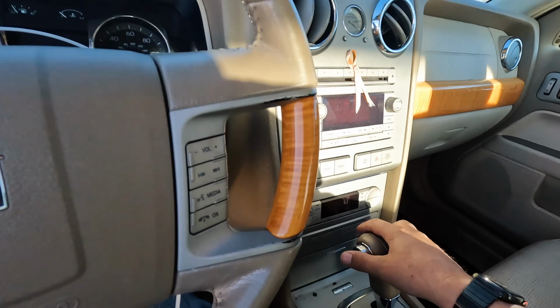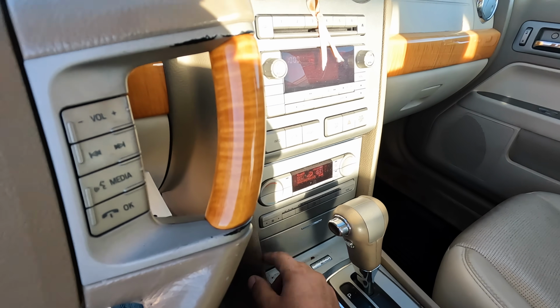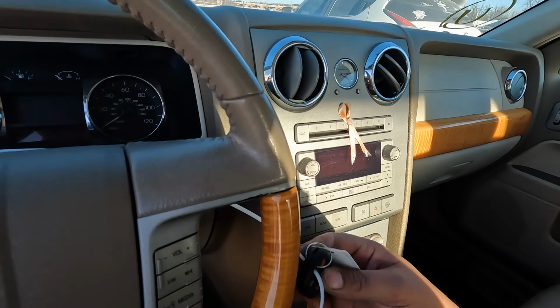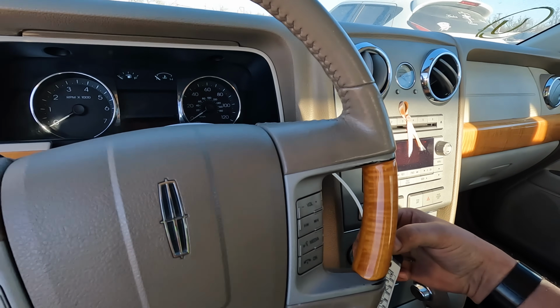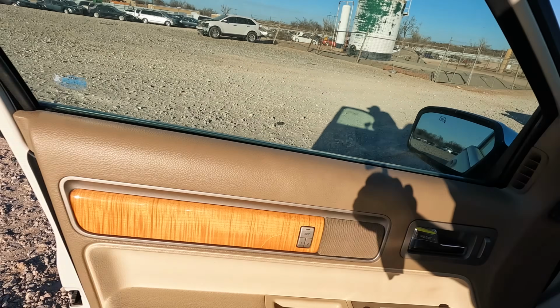She sounds good, guys. Heated and air-conditioned seats as well. Oh, man. What a nice little car. You get the key fob and everything with it as well. What do you guys think? I'm going to pull it up real quick.